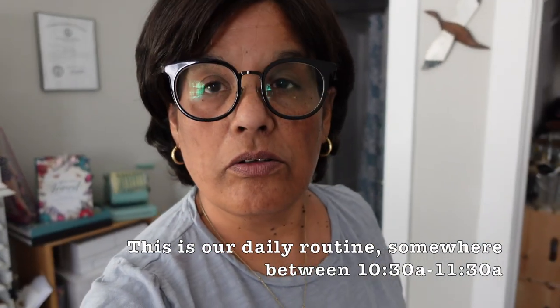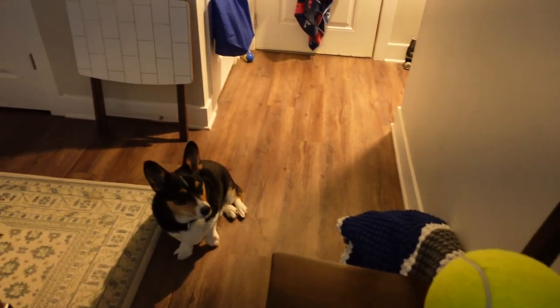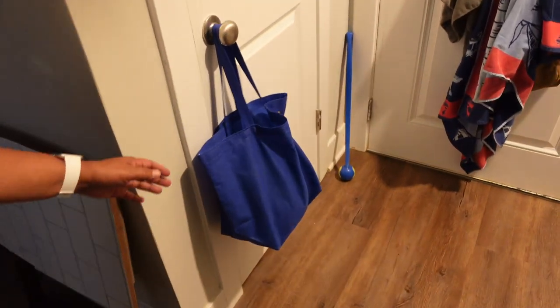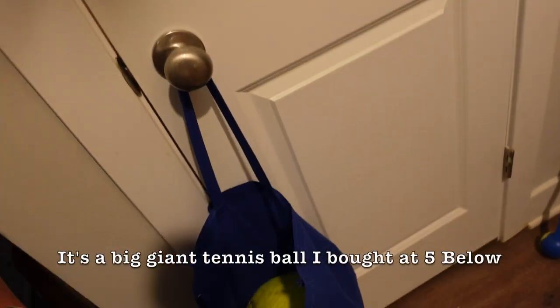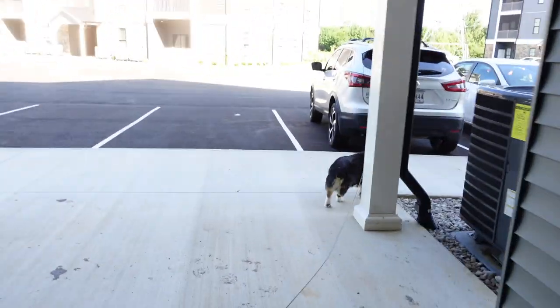Dexter and I are gonna go to the dog park and play some ball. Come join us. You ready, Bubba? You wanna go play ball? We're gonna go play soccer ball with the gigantic, ginormous tennis ball. He loves this. He gets a good workout. He loves to play soccer. He's a great soccer player. And I'm gonna get his leash on here. Yeah. He's ready. Let's go.